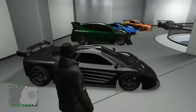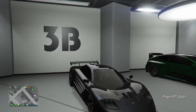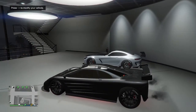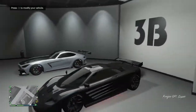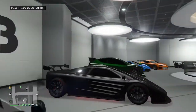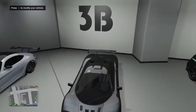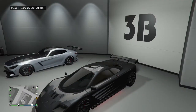Okay, next up is the GP1. Once again, another fast car in the game, one of the fastest cars in the game. This is 1,260,000. Once again, it sounds like a normal supercar. Also, I'm kind of in a rush right now, boys, I can't even lie to you, but it's fine. So once again, one of the fastest cars in the game. I just like how it's the very dark grey with the red. Just looks all around clean, personally.